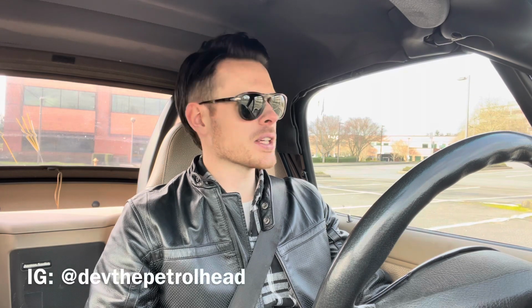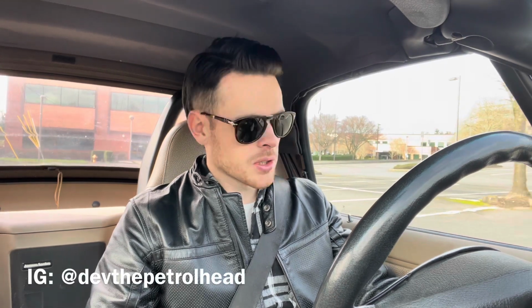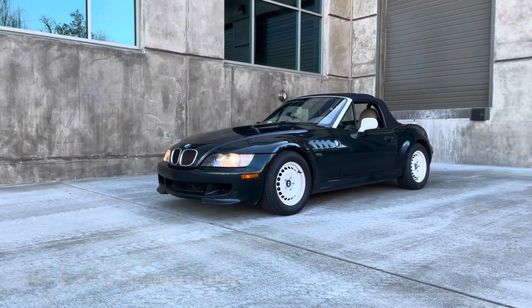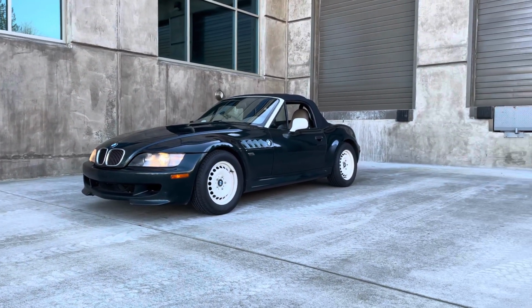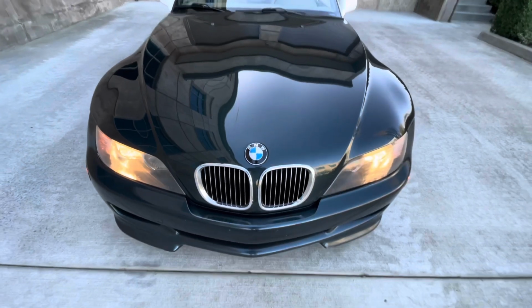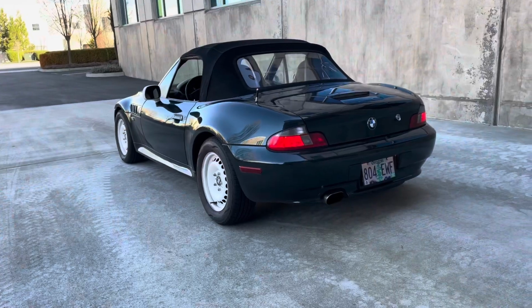Today we are in a 2001 BMW Z3 3-liter. Now this is the biggest motor available in this car other than the M Roadster or M Coupe. This is also a Z3 Roadster, which means the top comes off. It's staying on now because the weather is a little uncertain. So from the factory, this car supposedly came with 225 horsepower and 214 pound-feet of torque.